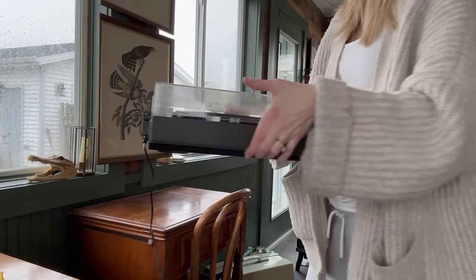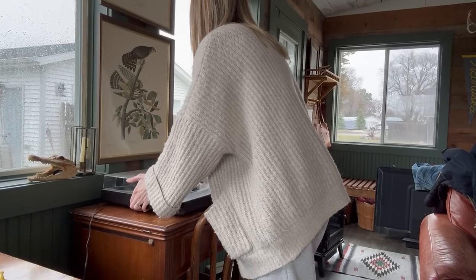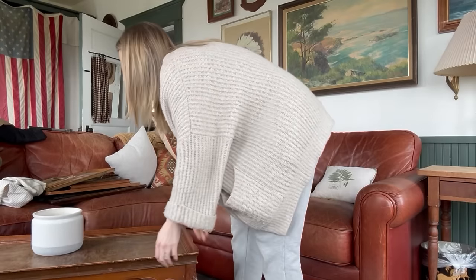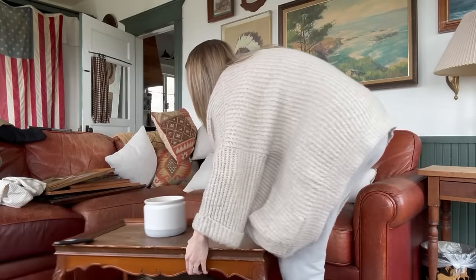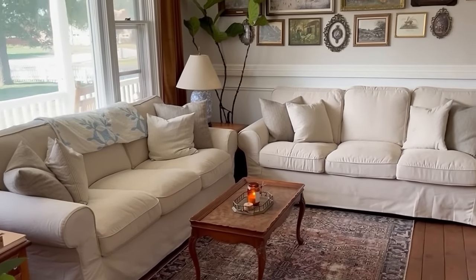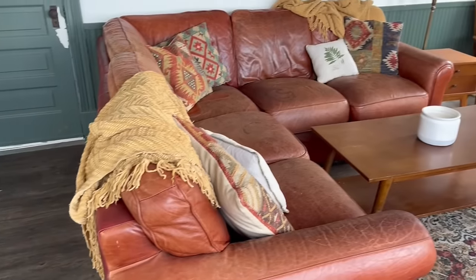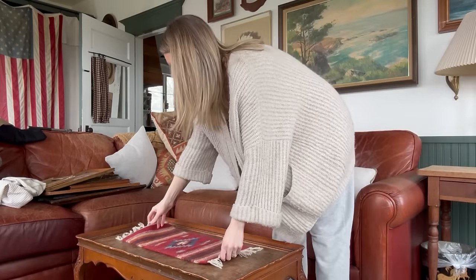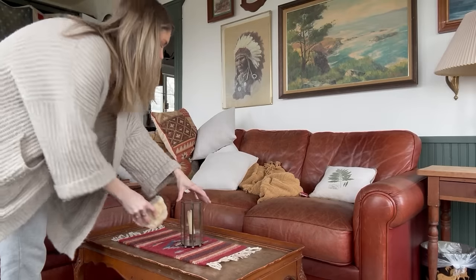Here, I'm bringing over this record player and putting it on our little sewing desk. And then I did bring in the old coffee table that we used to have in our living room. I'll show you guys a little peek of it right here. But I feel like this is just working better for this space. It fits a lot better than the one that we used to have. And I'm bringing over some of those kind of awkward decorations and seeing if I can make it work.